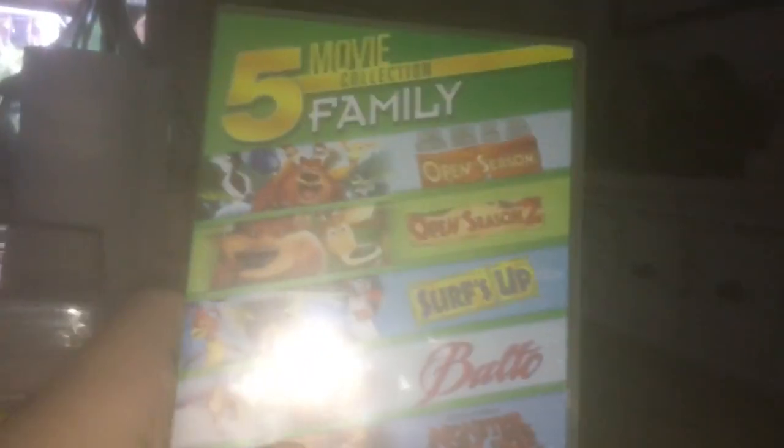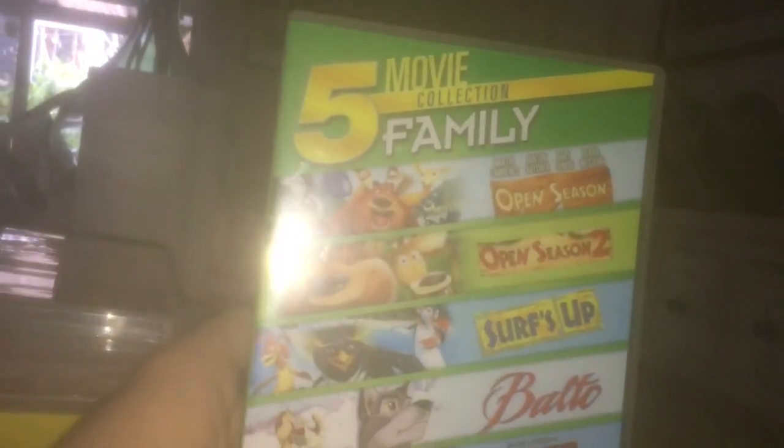And lastly, here's my last DVD, the 5 movie collection. Front, spine, and the back. We got 5 movies: Open Season 2, Zapped, Barnyard, and Monster House. Here are the discs. We have Zapped, Open Season, and Monster House.